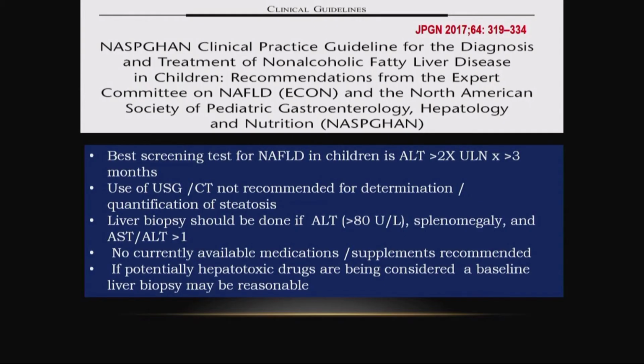Liver biopsy still remains the standard, but it is done only if ALT is more than 80, or there is splenomegaly, or the ratio of AST to ALT is more than 1. And in some high-risk patients who have a positive family history or are morbidly obese, we can still go for it. There are no currently available medications or supplements as of now, only dietary modification, lifestyle, and in few patients who are really morbid, we can suggest bariatric surgery too.